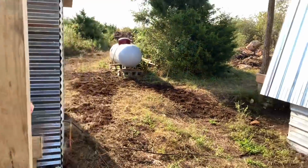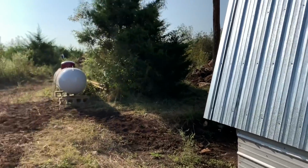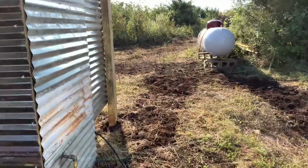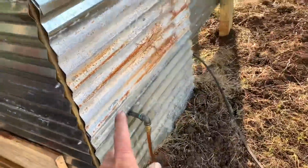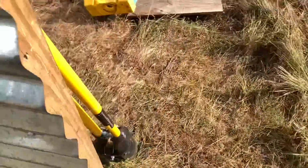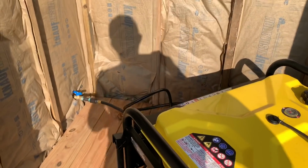Did get propane yesterday, got everything dug in, got the water heater hooked up inside, got a valve in there for the heater. Got the generator right here. It is running on propane now. It's a dual fuel. It'll run on gas or propane, but I got it running on propane.